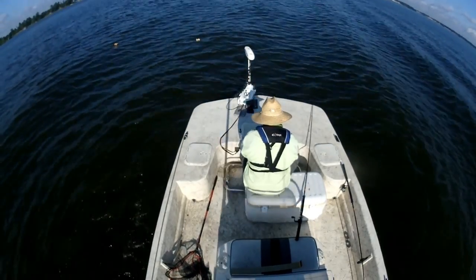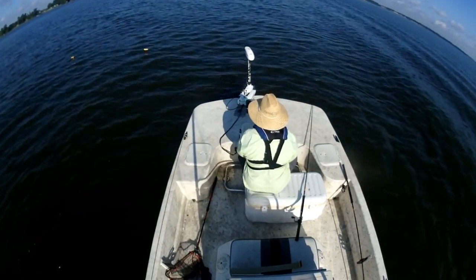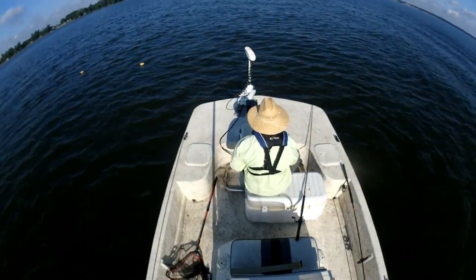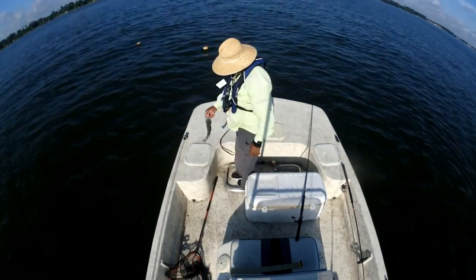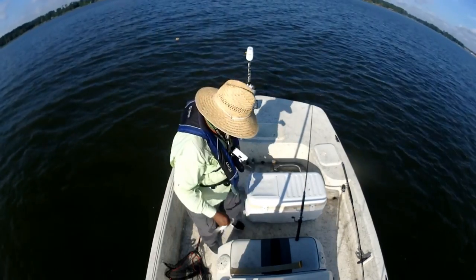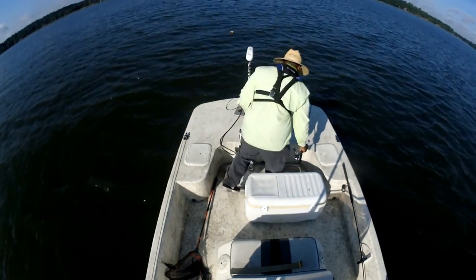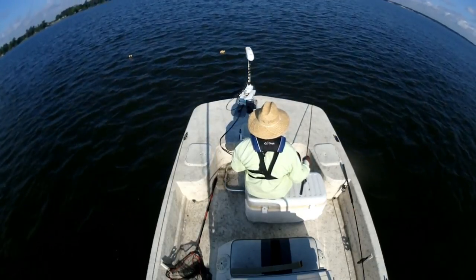When you're searching for structure, there are several things you want to think about: depth, current, wind direction. All of that makes a big difference. And bait is another big thing that has to be present, because if there's no bait, those fish are not going to be on that structure. There may be one or two there, but those good fish are going to stick with that bait, and if there's structure nearby, they will be on that structure.